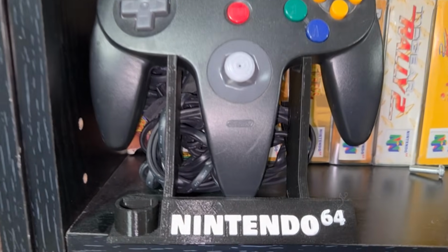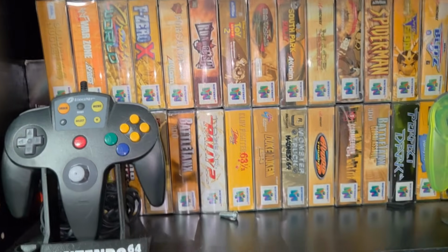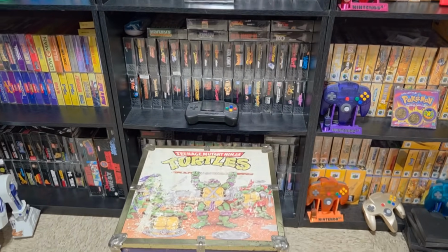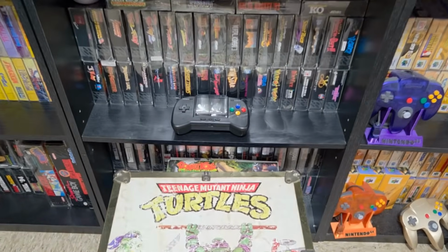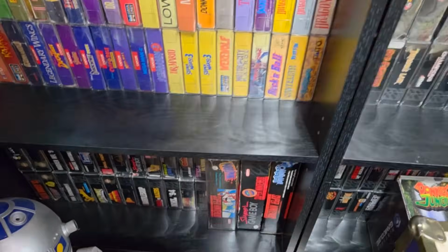So this controller, which is a little unusual, used to be a controller that is Nintendo made, that was made for hotel rooms. So that's that. PS2 stuff. Again, if you want to see that, the video's a little slow, just pause it and you can see what's there. I really don't like showing off my stuff, and I'm doing it for a specific reason.